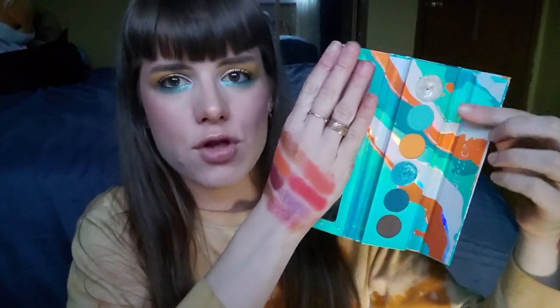Number 1 and number 2, these are my favorite. The light is coming from my laptop, guys. Number 1 and number 2 come from the same palette. You might know which one it is by now. And that is from the Kaleidos Electro Turquoise Futurism 5 palette. I always say it out of order. Number 2, I'll just say now, is Shockwave, and number 1 is Tron.